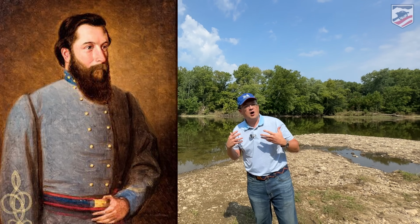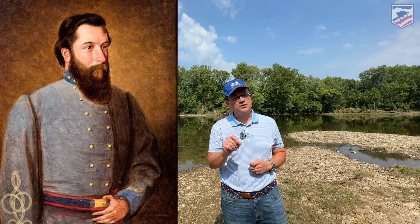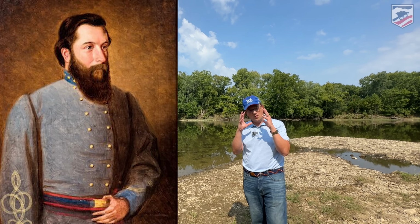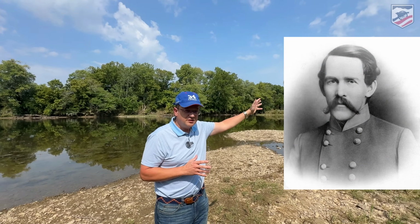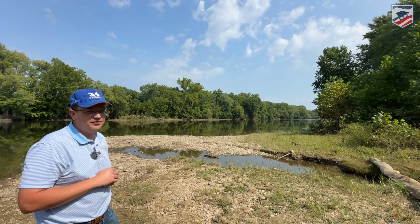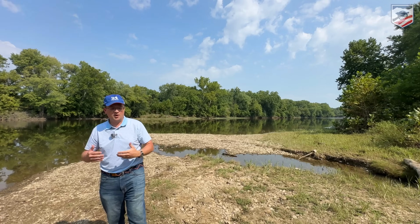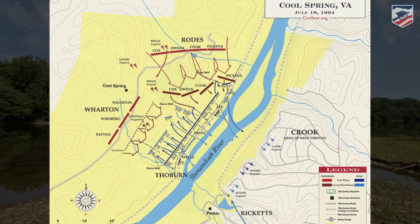But as I tell people all the time when they come out to Cool Spring, Gabriel Wharton's attack was not the main attraction, but the main distraction here at the battle, because he wanted to distract Thoburn's attention away from Robert Rhodes' division, which is going to move about 3/4 of a mile north of where we're at and try to flank the Union line. So all throughout that afternoon and into the early part of the evening, it was all sorts of chaos and disarray for Union forces.